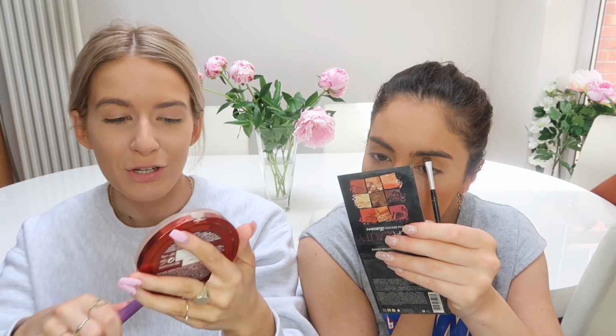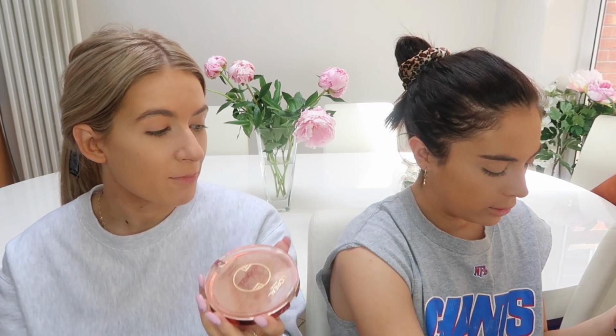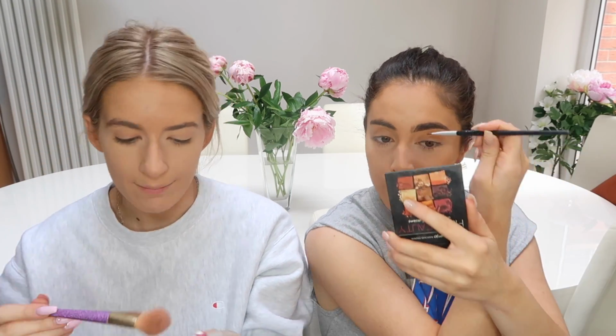So I'm using the good old Glam Bronze L'Oreal. You can't buy it anymore, but... You can. Oh. People have been messaging me saying it's still available in Superdrug and stuff. Oh, really? And this is the number, this is 02. It's called La Terra Sun Powder Face and Body 02. It's the best. And this is the best bronzer of all time. And I just use this Real Techniques brush. To be honest, it's not the best bronzing brush, but it's the only one I've got. So, yeah, I do need to get a new one, but I just haven't got around to it.